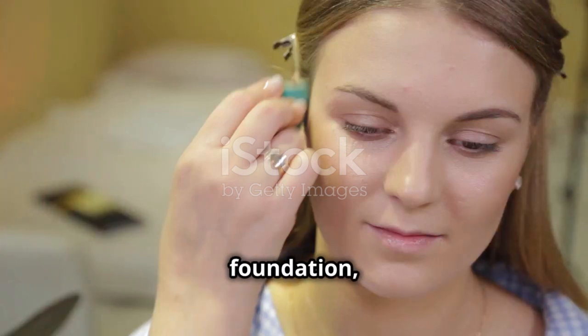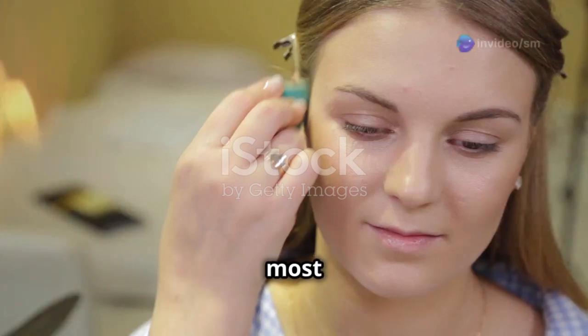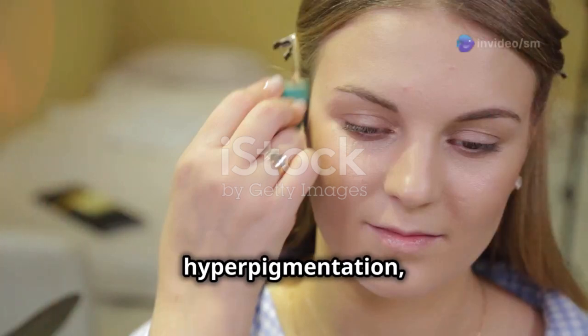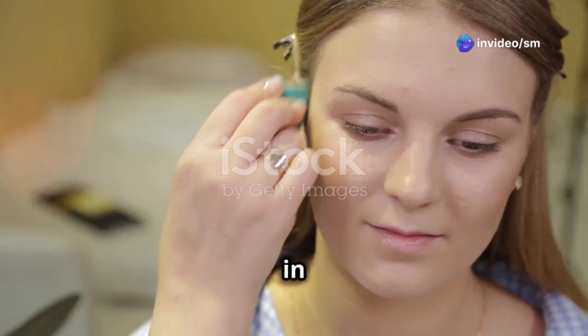When applying foundation, start from the center of your face and work your way outwards. This technique ensures that you get the most coverage where you need it, while keeping the outer edges of your face looking natural. Don't forget to blend down your neck to avoid any noticeable lines. If you have any areas that need extra coverage like acne scars or hyperpigmentation, you can go back in with a bit more foundation or concealer.